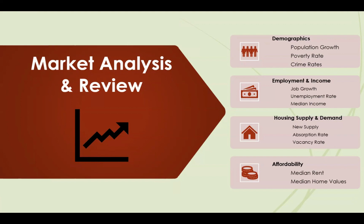Because we want to make sure, and it kind of goes down to that affordability side, we want to make sure that our rents are in line with what the residents in that area are making, and what are the median home values, and what are others charging for rent in that area. Those are all very important numbers for us to compare our project against others in that market.